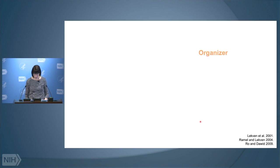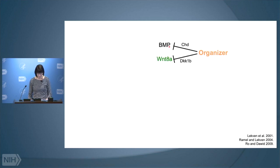And the organizer functions, chordin itself is expressed in the organizer, and of course the function of chordin is to inhibit BMP to allow dorsal development. And inhibitors in the organizer also inhibit Wnt8A signaling. And BMP and Wnt8A are very important in specifying ventrolateral cell fates in the embryo.